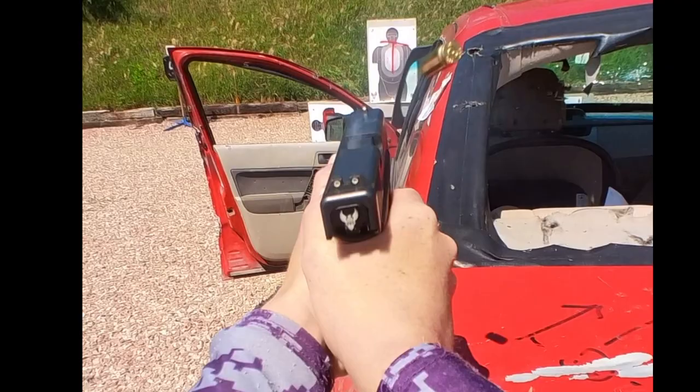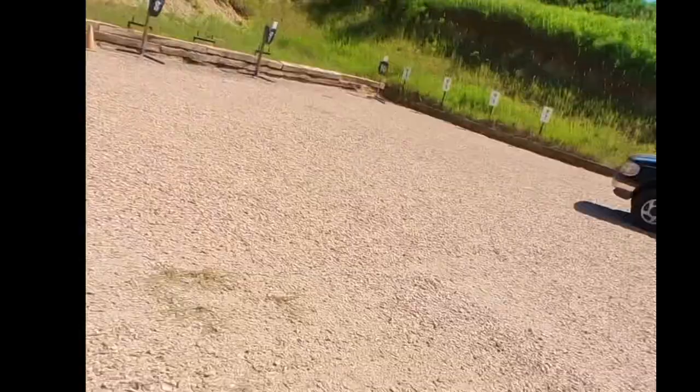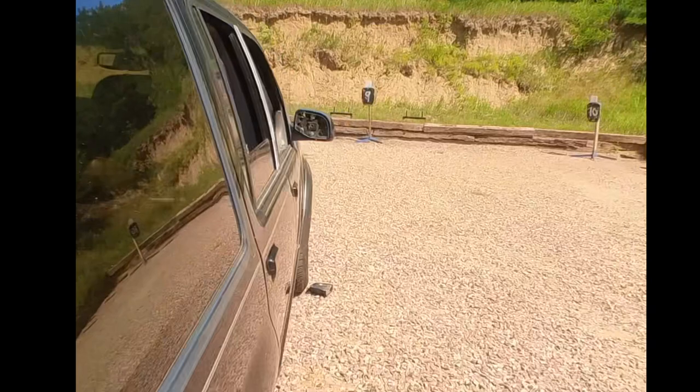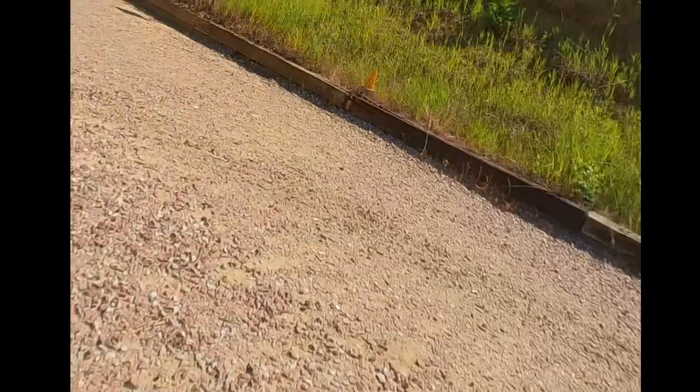Look through the windshield! Let's move! I'll get right side! 10! I got him! 10! 8! 8! Everyone's out? Oh, for fuck's sake. Call 911.